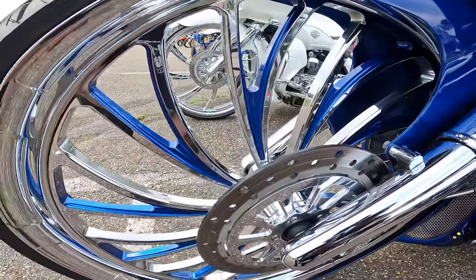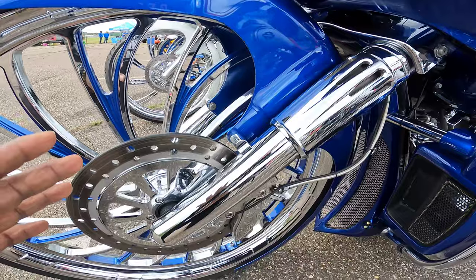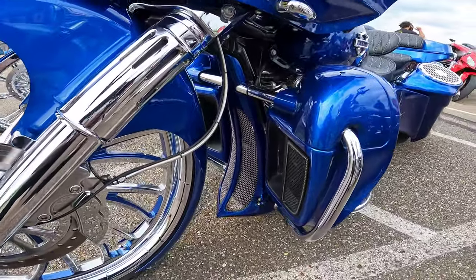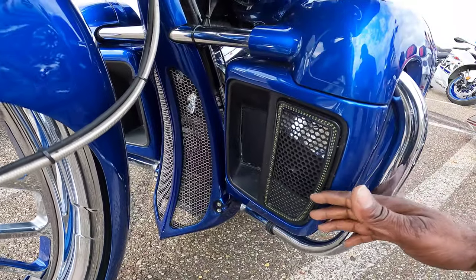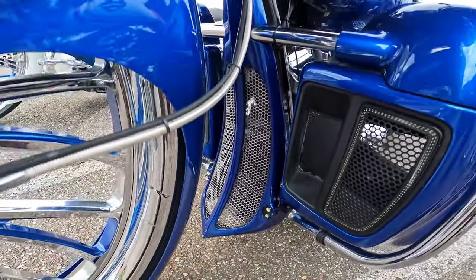Guys, you can check out the 30-inch rim with the color match blue to match the bike. Really loving that. The beautiful lowers with the chrome. Everything's all set up. Let's take a check over here. He's got the lowers right here. He's got the custom lights in there all lit up, as well as the chin spoiler right there.